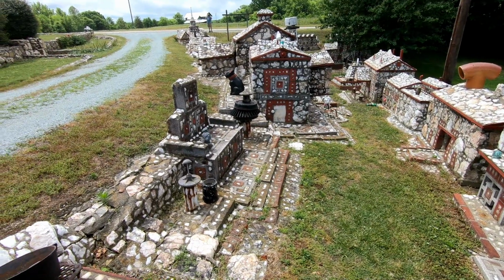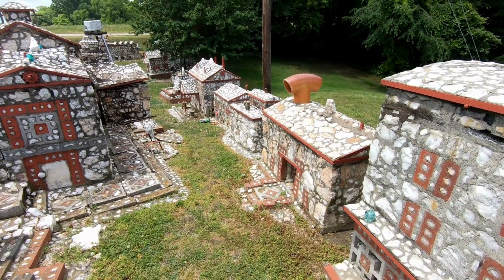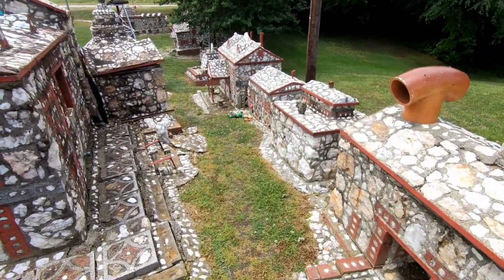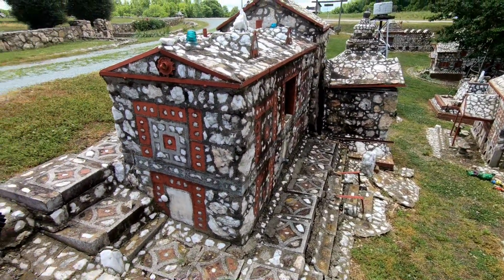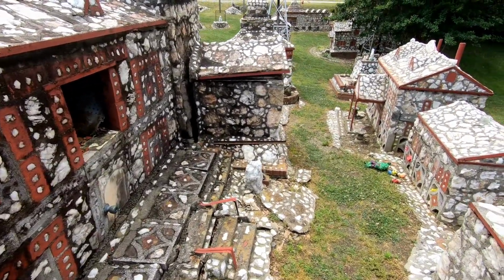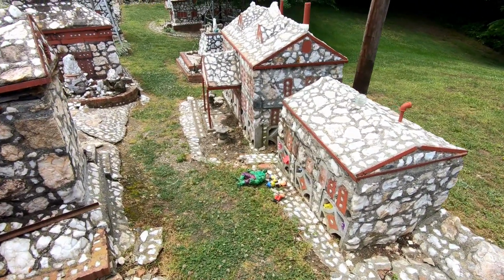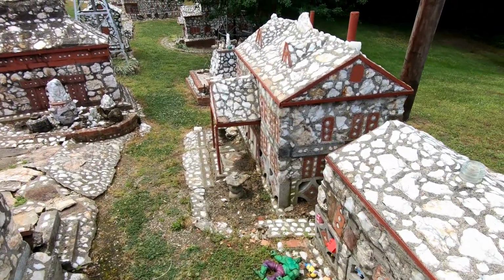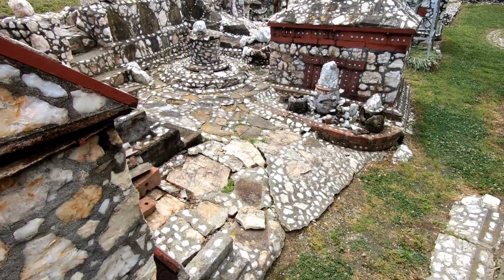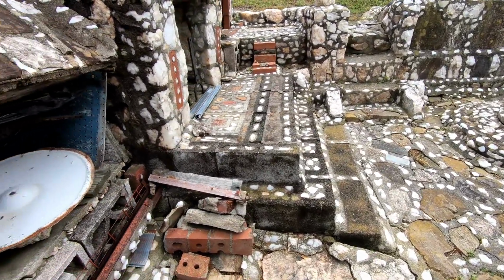Here is another back road attraction right on the side of the road. This is called Shangri-La Village. A gentleman named Henry Warren was a tobacco farmer in this area, and when he retired, he started mining this quartz rock on his own property. This is so cool. And started building this village in his spare time. And he worked on this for about 9 years before he died.